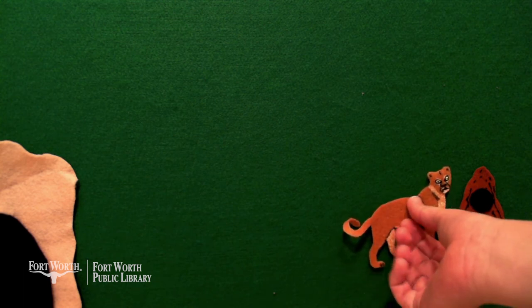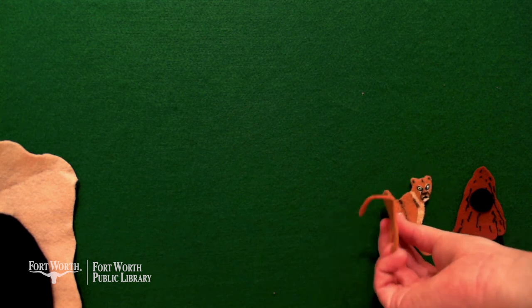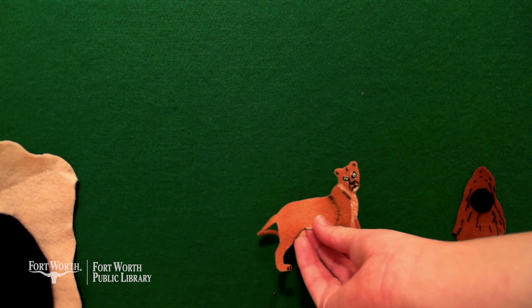Mongoose's burrow had a tunnel at the bottom, and Mongoose ran far through the tunnel and did not even hear Lion. Lion eventually gave up and realized that maybe fur and feathers were not meant to be. She began to look for another furry lion so that she would not be lonely anymore.